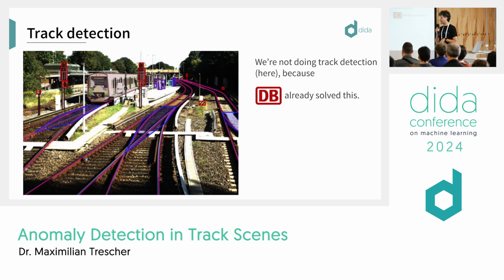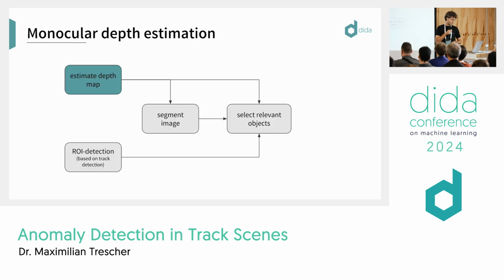One more caveat. We want to detect unknown objects, and if you limit yourself to just the tracks and just the scenes that DB already labeled or recorded, then there's not so many dangerous things on these tracks. So in the end, we loosened the restriction on the region of interest and said basically we will look first at all of the image, and then we could, of course, if we want to, restrict our algorithm to the region of interest. But later I'll show results for the full image. So with this, I can come to the next step.